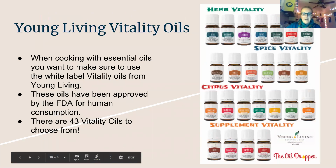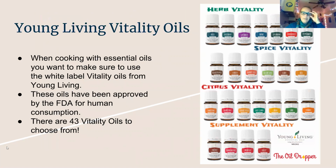You can see here, there's actually over 43 vitality oils to choose from, which is super awesome. We have the herb vitality, the spice vitality, the citrus vitality, and the supplement vitality. That particular slide doesn't go over all 43. It's just sort of a snapshot. But again, these oils have been approved by the FDA for human consumption. These labeled essential oils, you see they have a white label. They're labeled vitality, so citrus fresh vitality, clove vitality, peppermint vitality. These are labeled specifically to be FDA compliant for internal use.